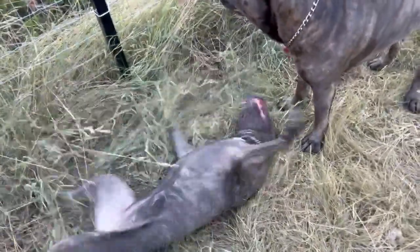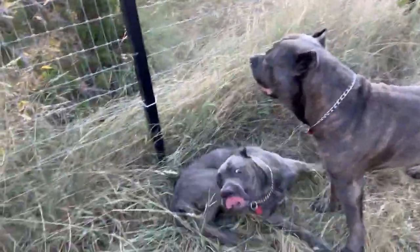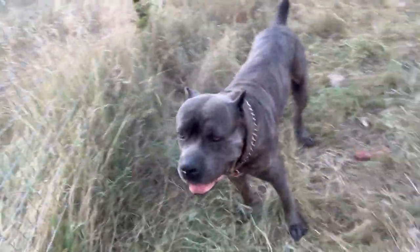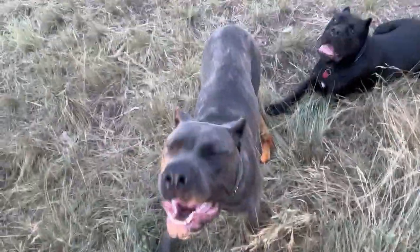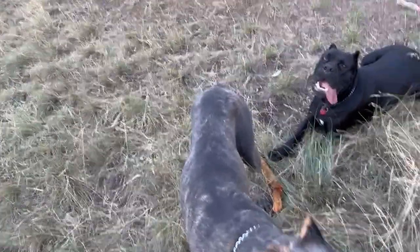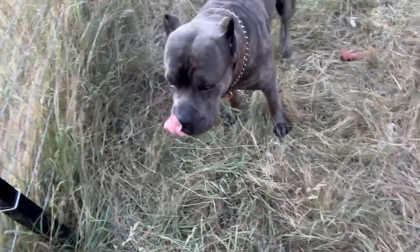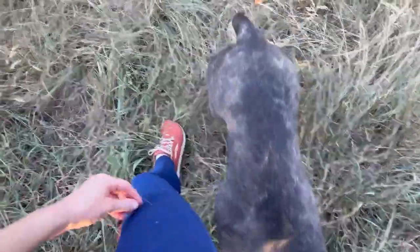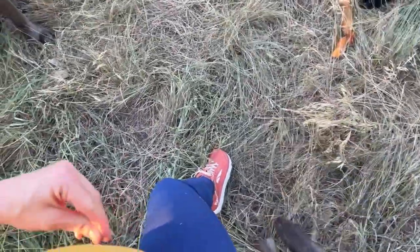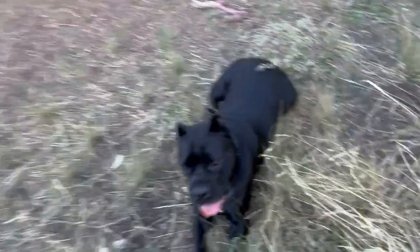I think that she's flirting with him, is my guess. She's also being a little bit submissive to him, but I think she's about to come into heat, probably in about two months. I think maybe she knows that she can breed with him.